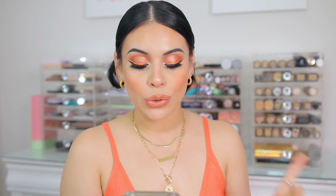I am interested in trying this out and seeing how it compares to the original poreless putty or the matte poreless putty, which I love. So this is definitely being added to my wish list.